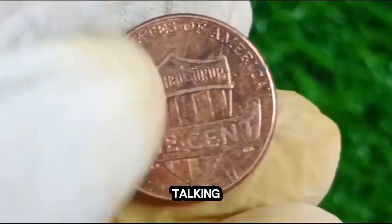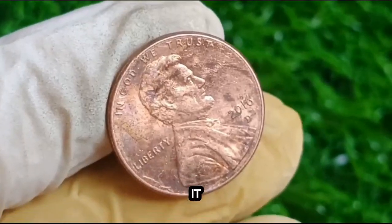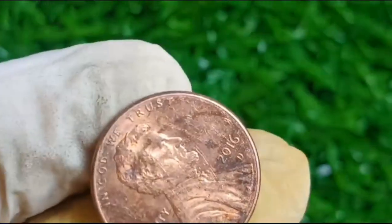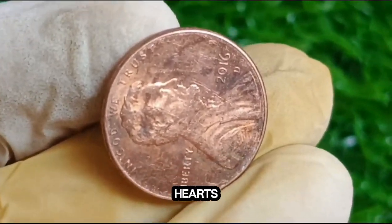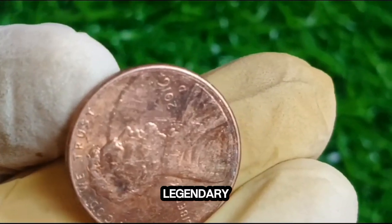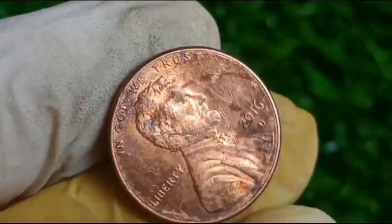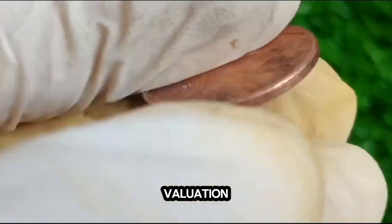The coin we're talking about today isn't your ordinary penny. At first glance, it looks like just another 1-cent piece minted in 2016. But appearances can be deceiving. This coin has captured the hearts of collectors worldwide and holds a legendary status in numismatics, the study of coins. Let's uncover the reasons behind its jaw-dropping $16 million valuation.